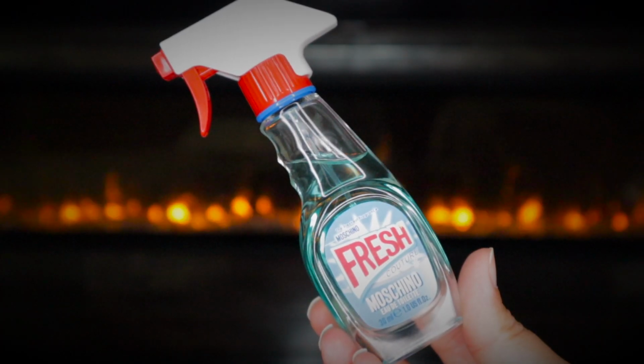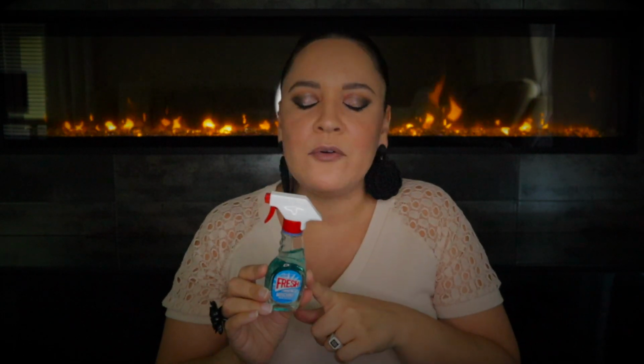And then next, my girl Rebecca was the one that after my video she had mentioned this, and I'm like, I cannot believe I forgot that bottle. But that is Fresh by Moschino. This is super tacky, and this has become a gym scent. This is fresh, like the name would imply. This is a bottle that as soon as my mom saw it, she asked me to order her one, and she asked me to order one for my aunt, and when my aunt opened it, she loved it.